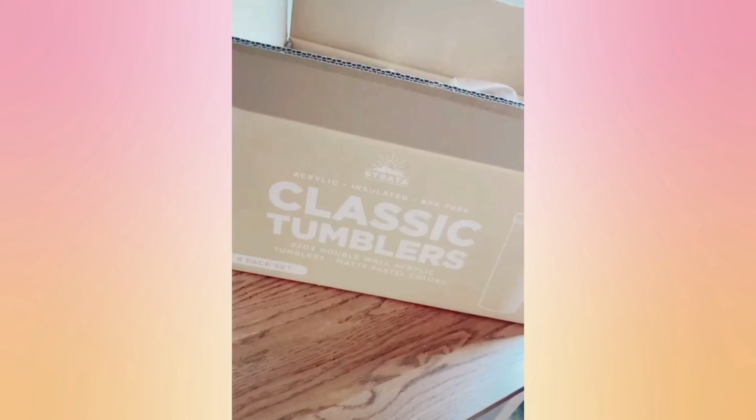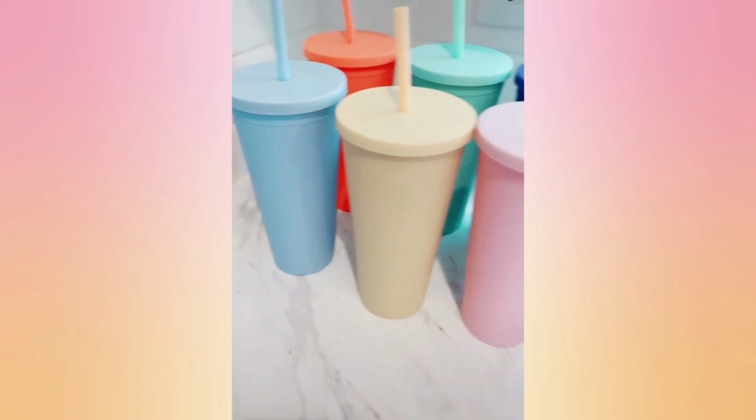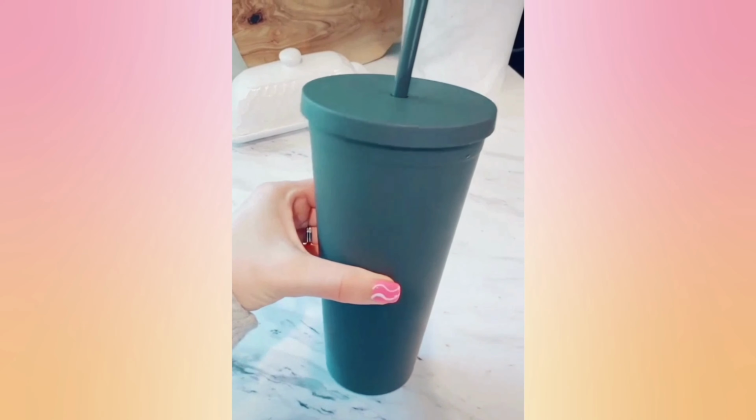Amazon buys part 23. I'm obsessed with these pastel colored matte tumblers from Strata Cups sold on Amazon. They're perfect for crafters, small businesses, and people with a cup obsession like me. They're double walled, 22 ounces, fit in most cup holders, and come with the matching straws.